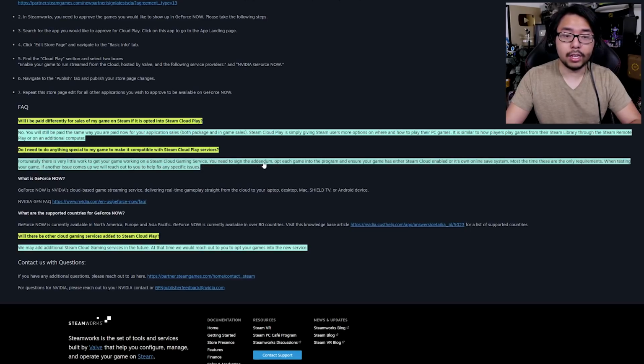You need to sign the addendum, opt each game into the program, and ensure your game has either Steam Cloud enabled or its own online save system. Most of the time, these are the only requirements. When testing your game, if another issue comes up, we will reach out to you to help fix any specific issues. So it's as simple for the most part as opting in, unless for whatever reason there's some kind of technical issue, but there shouldn't be this major porting process.